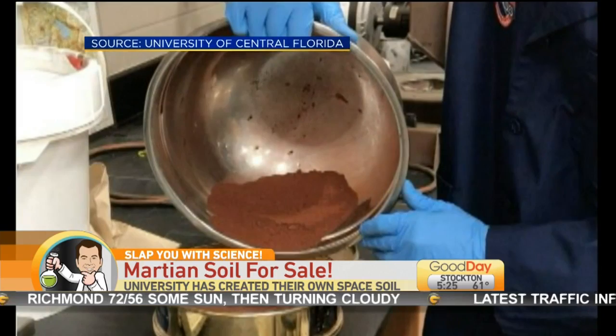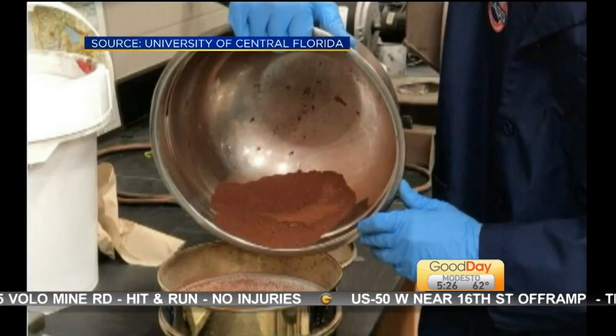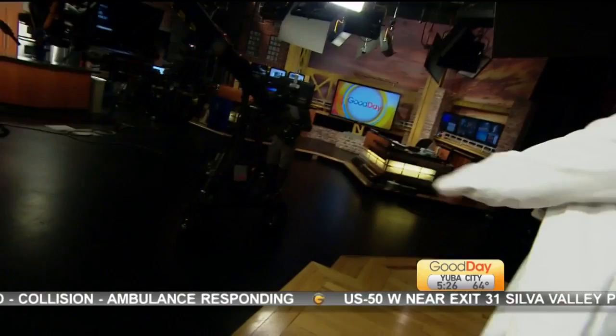The university is selling it for $20 for 2 pounds. And NASA's Kennedy Space Center already has placed their order. I'm going to be placing ours. I found another university that's selling it where I can get 4 pounds for $39. Wow. Which is really the same. This is like the same thing. It's $39.99. It makes you feel like it. More. You enslaved us. More for it.